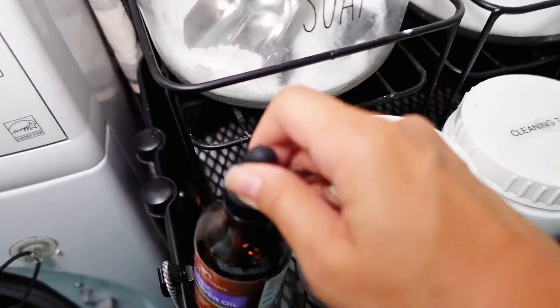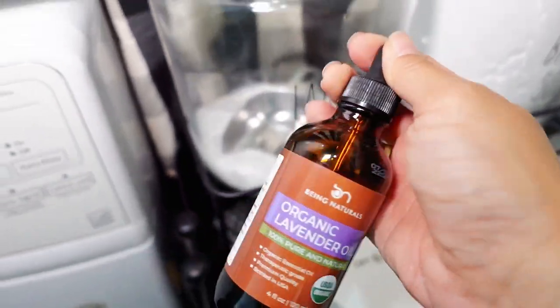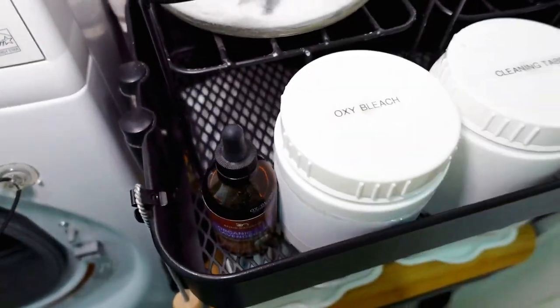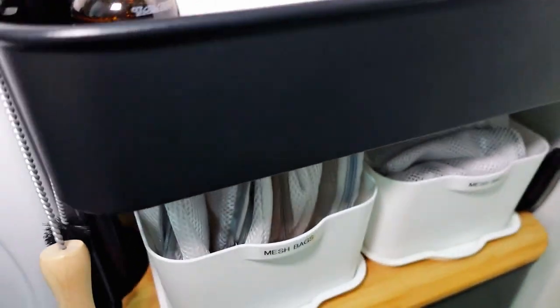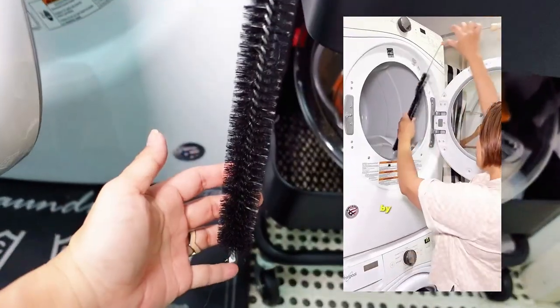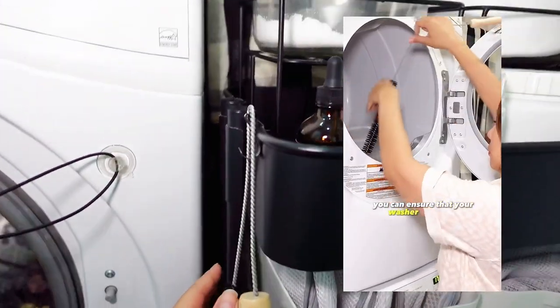And this, oh my, absolutely hands down my favorite essential oil. So fragrant, organic, and not expensive for a big bottle. Hanging from the side of the cart is my dryer lint brush, which I use to clean the vent trap of our dryer.